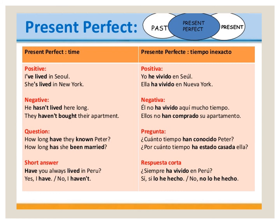¿Ok? Tenemos he hasn't lived here long. Él no ha vivido aquí mucho tiempo. They haven't bought their apartment. Ellos no han comprado su apartamento. Then you have the question, how long have they known Peter? ¿Cuánto tiempo han conocido a Peter? How long has she been married? ¿Cuánto tiempo ha estado casada? Okay, and then you have the short answer. Have you always lived in Peru? Yes, I have. No, I haven't.